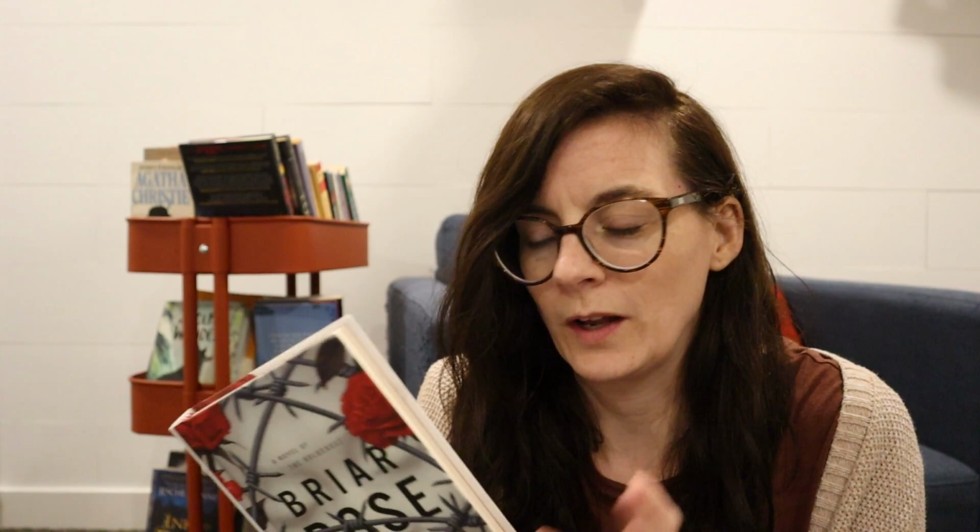So I finished my book. Briar Rose. Love this cover. Totally bought this book mostly because of the cover, partly because it was like historical fiction with a fantasy twist. So I thought this book was nothing like what I thought it was going to be. I thought this was going to be middle grade YA with actual fairy tale elements, and it was nothing like that.